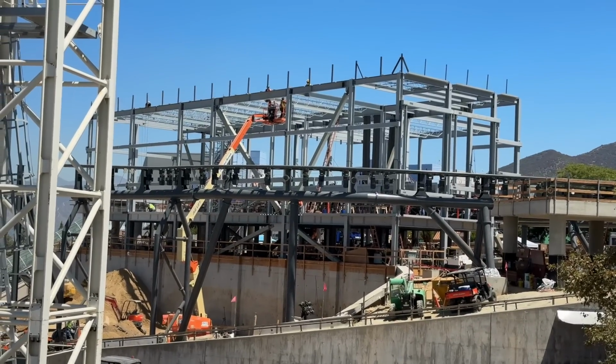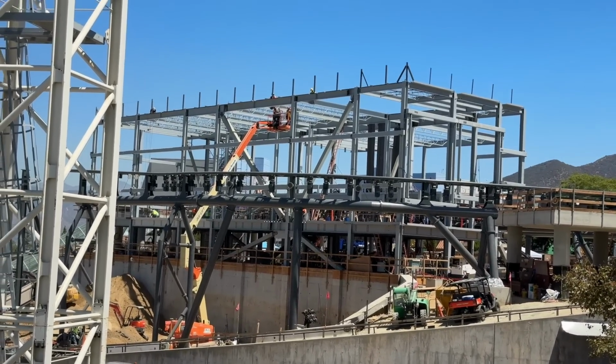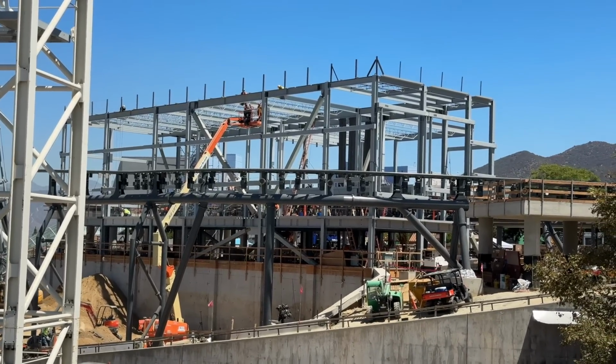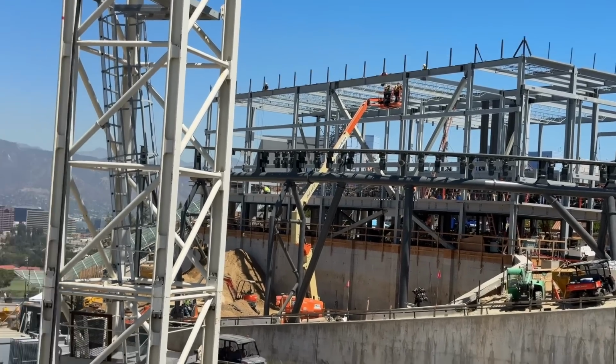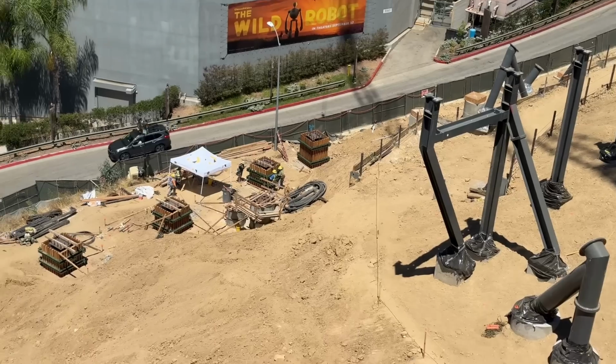Here's a look at the Fast and Furious coaster. Not expecting a lot of changes, to be honest. We were only here yesterday and they're still hard at work on that main structure right now. The focus is definitely on that side of the project, like I mentioned in every video, but that doesn't mean they're not doing work on the other sides of the project.